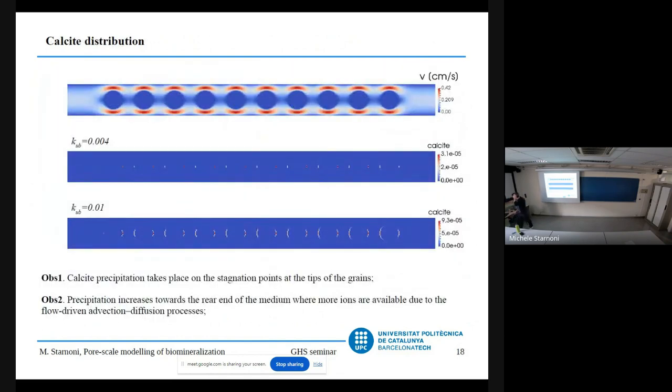So these are some results. Two interesting things to note. The first one is that the calcite precipitation takes place at the stagnation point where the ions are retained, and then there's enhanced precipitation with increasing this parameter KUB, which I was explaining on the slide before, and also this precipitation increases downstream because more ions are available due to the flow processes.